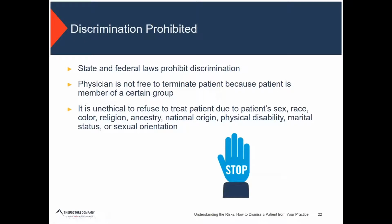As I'd indicated in an earlier slide, discrimination is prohibited through federal and state laws, including the United States Civil Rights Act. The physician is not free to terminate a patient because the patient is a member of a certain religious or ethnic group, or espouses certain political views. That would undoubtedly end up with a complaint to the Office of Civil Rights of the United States Department of Justice, and they may, under the circumstances, conduct an investigation.